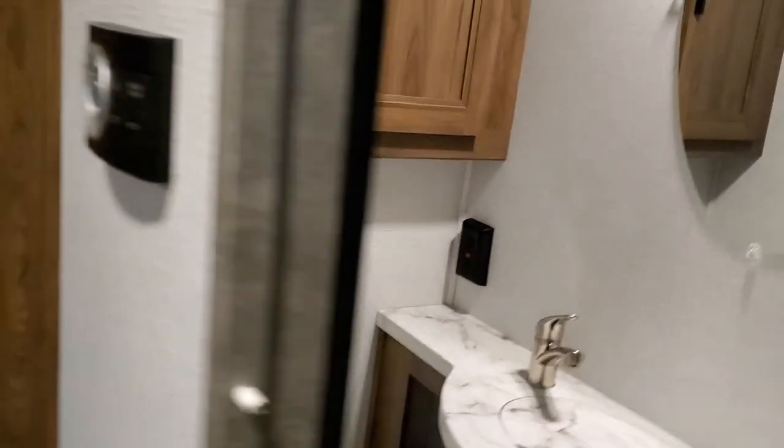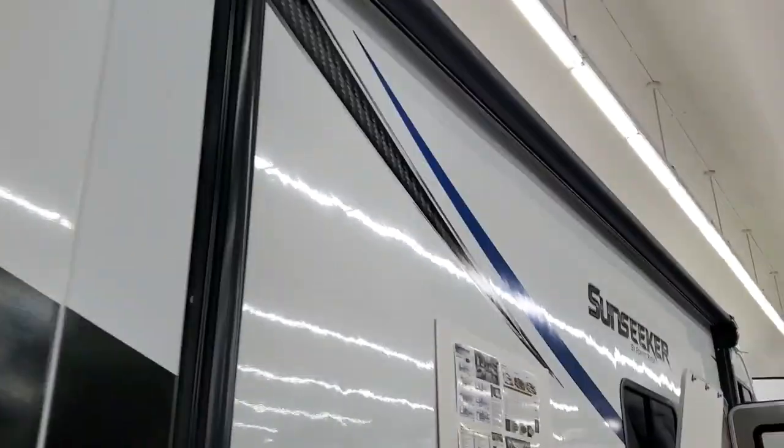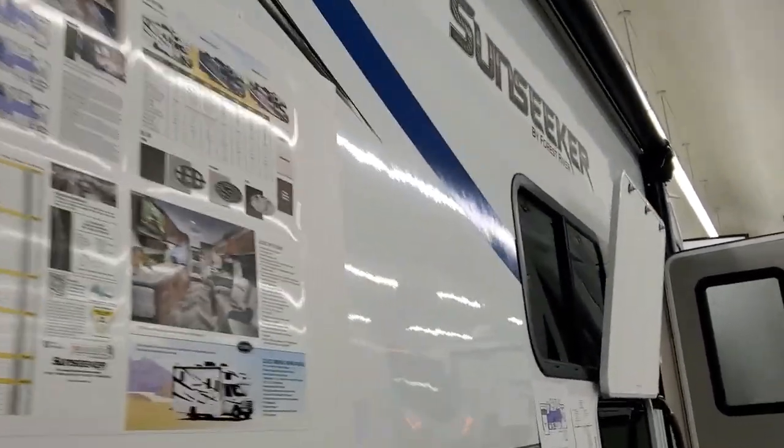Your bathroom, and then that's your shower. Plenty of shower space. This is the back bedroom. Plenty of storage. This one is by Ford. Back area. This is a Sunseeker by Forest River.